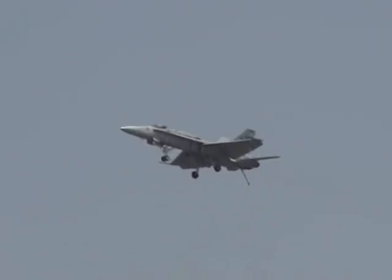Notice as the Hornet approaches from the right, it gears down with more extension. The tail hook allows the F-18 to land and stop.